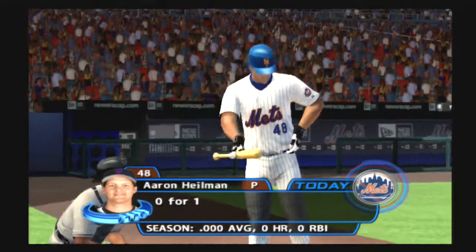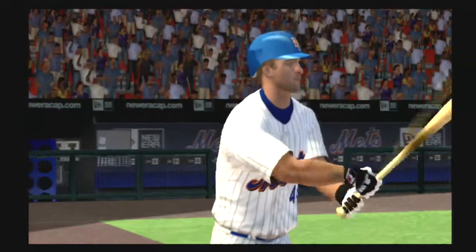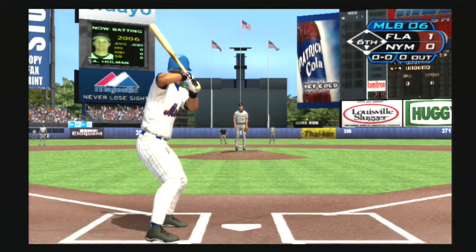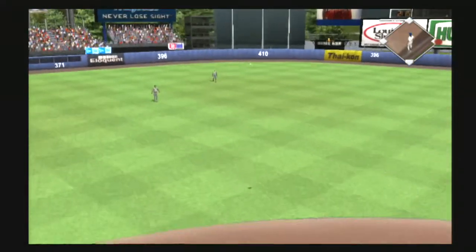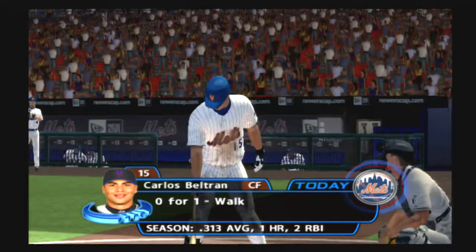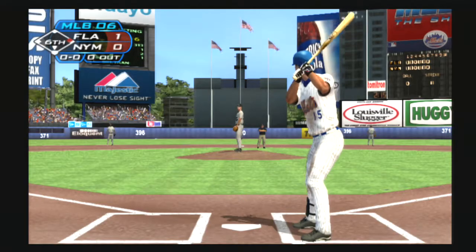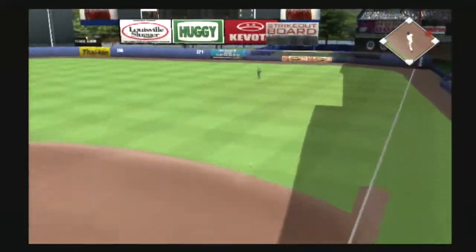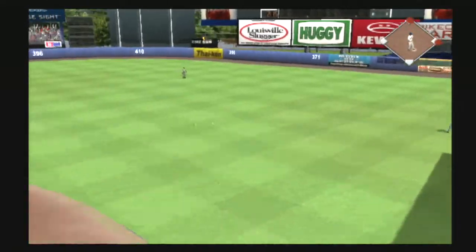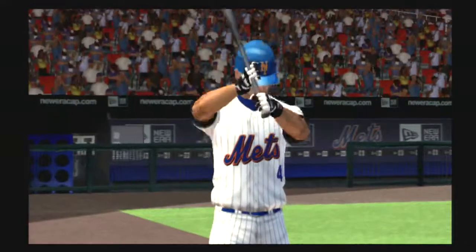Aaron Heilman will be the batter as we get things going in the bottom of the sixth. Now a swing and a hard-hit grounder, and that's past the diving infielder for a base hit. So a runner at first now with nobody out, and here's the ever-dangerous Carlos Beltran. Swing and a bullet here. Base hit. Chris Woodward will dig in. 0 for 2 with a strikeout in this one. Now batting, shortstop, Chris Woodward.